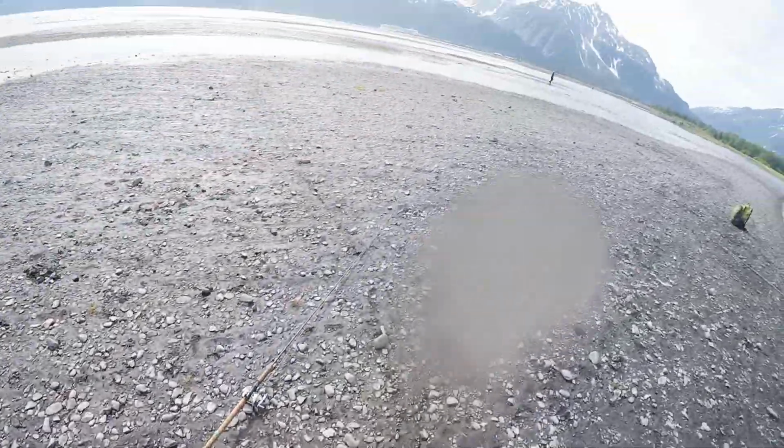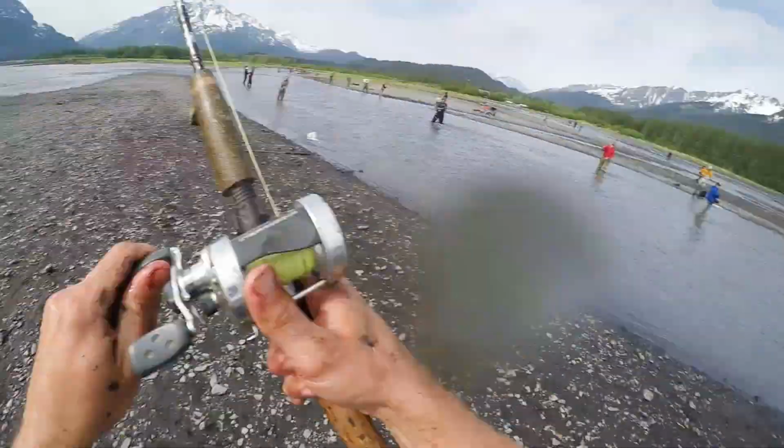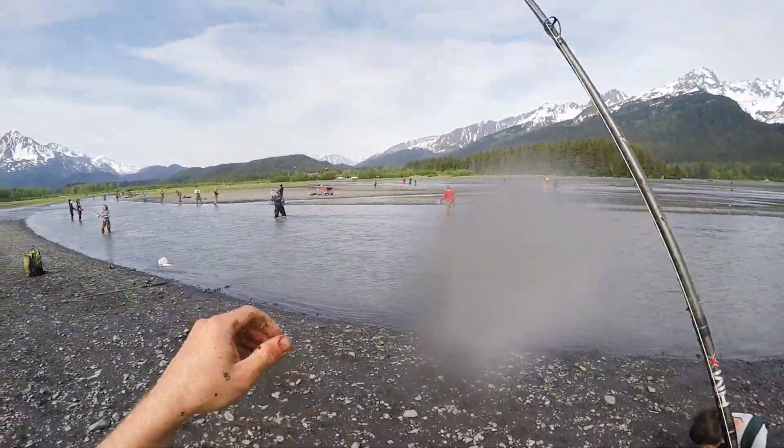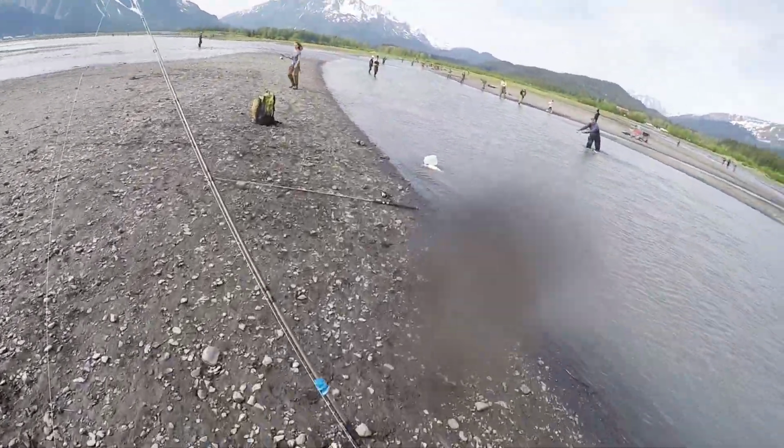Woohoo! You stinker. Are you taking care of the fish? I'll take care of the rod. How about that? Woo! That's a great fish, man. Here, let's put it over here by our stringer.